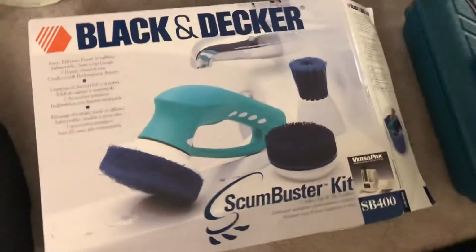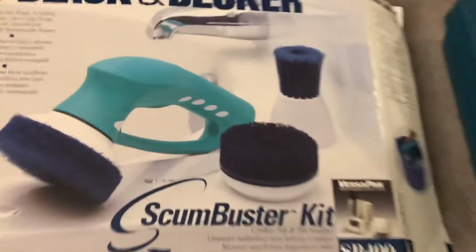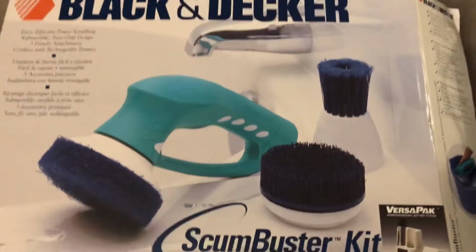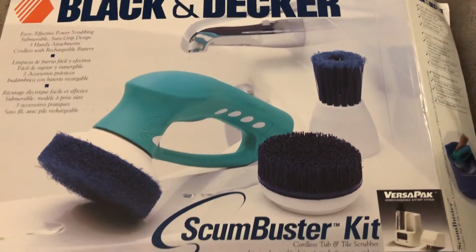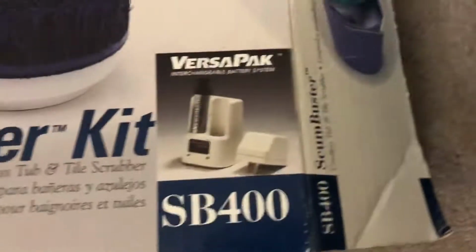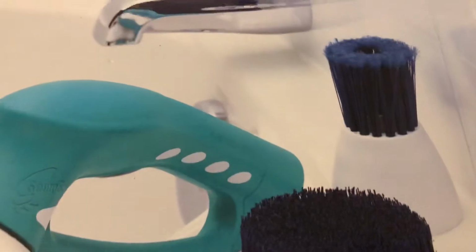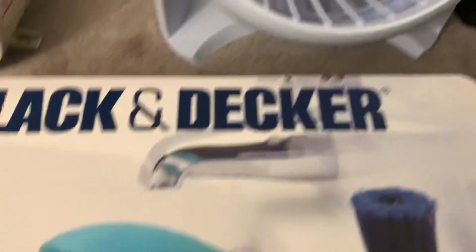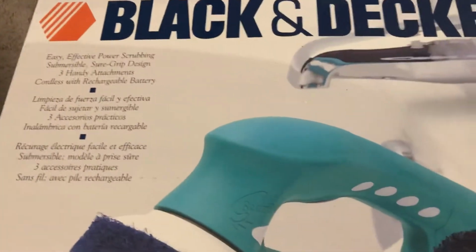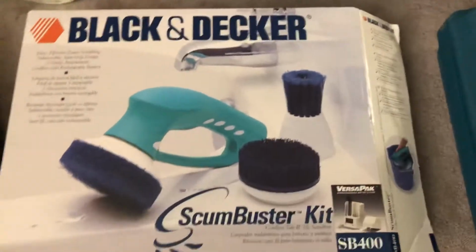This is a Black & Decker Scum Buster kit. It's really nice. It has everything you see in the picture right here. It doesn't look like somebody used it at all. It comes with the VersaPak charger right here, battery, all the brushes, everything. Looks like somebody bought it and never used it, like new. On eBay, like new, it's over $30 going right here. Not that I plan on selling it, but if you want to, you can sell it.